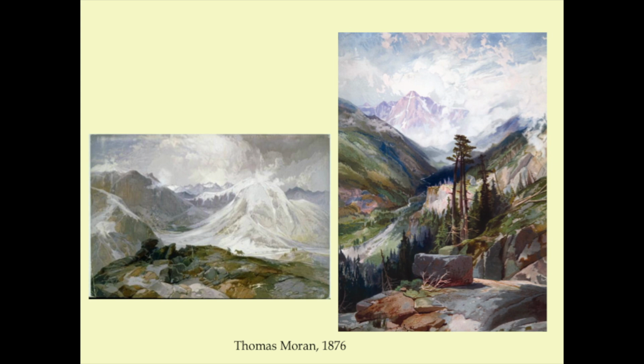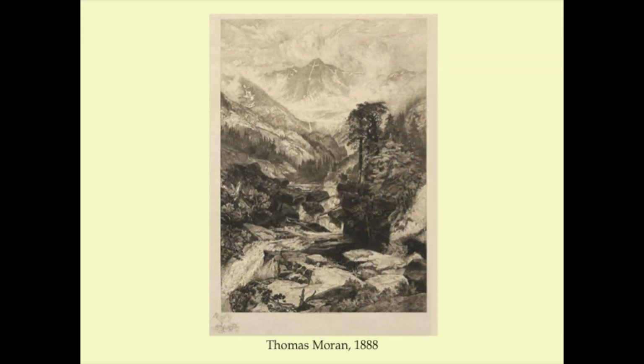While most of the prints in the portfolio are of Yellowstone, 2 show scenes in Colorado. The one on the right of the Mountain of the Holy Cross, and the other one of the Mosquito Trail east of Leadville. Now, Moran's paintings of the West remained popular throughout the 19th century, and in 1888 he produced this etching of his picture of the Mountains of the Holy Cross, reinforcing an idealized image of Colorado in the minds of many Americans.